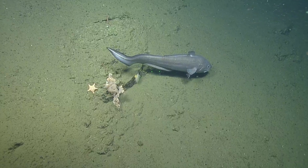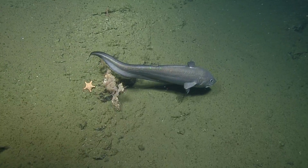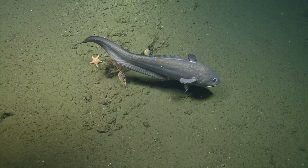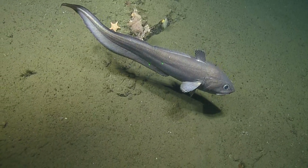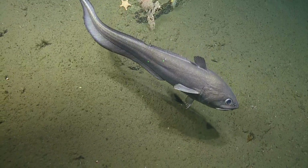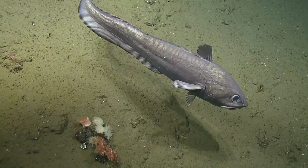Another grenadier. Yeah, it's a pretty big one. Could it be a giant grenadier? That's actually the common name of one species. They got creative with that one. Right.